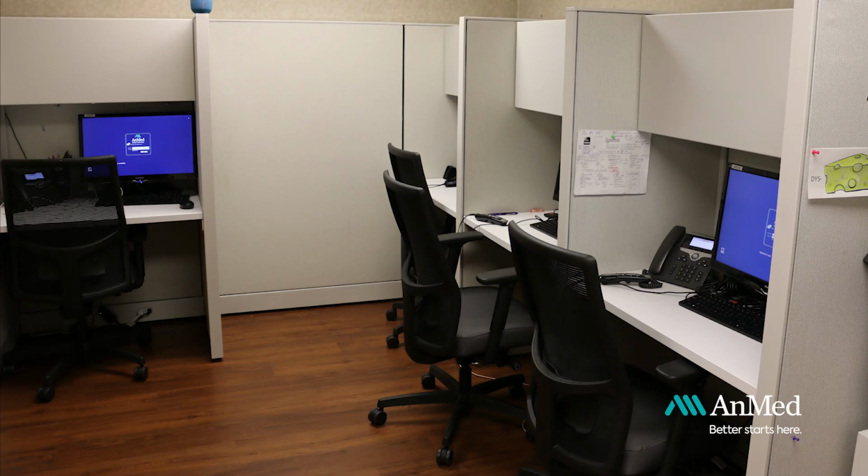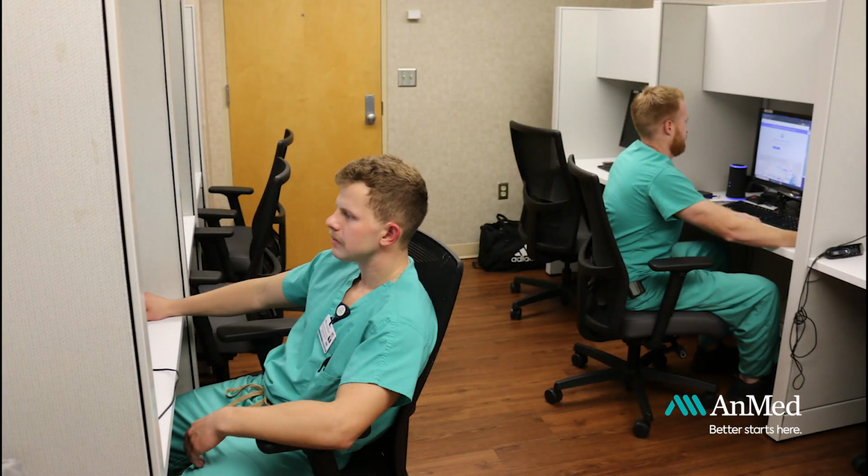On the first floor of the hospital, we have a large resident workroom for use by all the residents on duty at the main hospital. This provides an opportunity for eating together while on duty and for support throughout your days in the hospital.